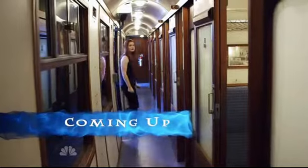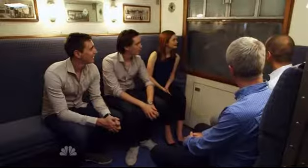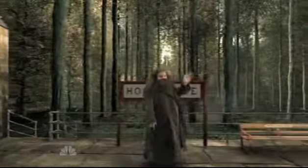Coming up, we're leaving Hogsmeade. A special group gets a sneak peek at the magic to come. So I see somebody familiar here. Old friend. Hi, Hagrid. Hi, Hagrid.